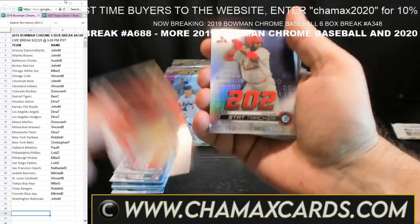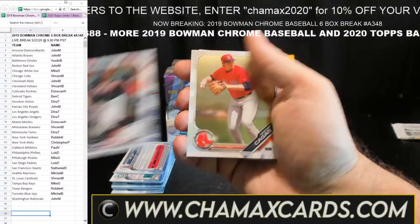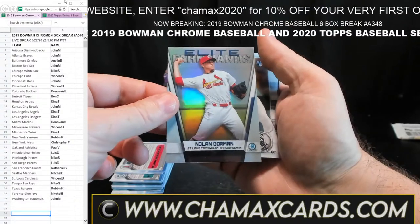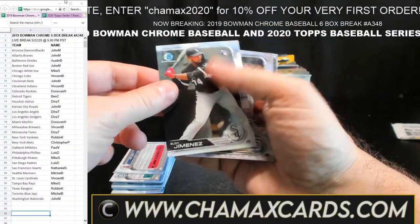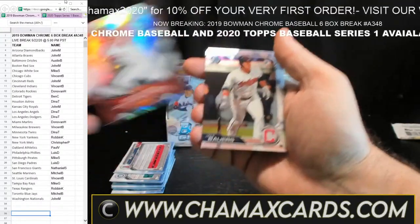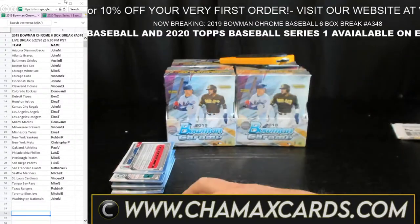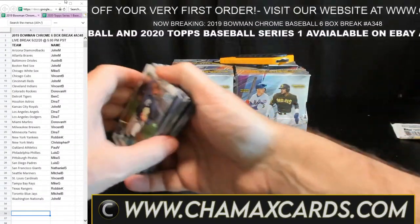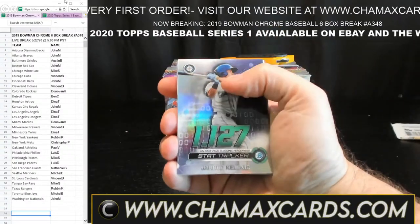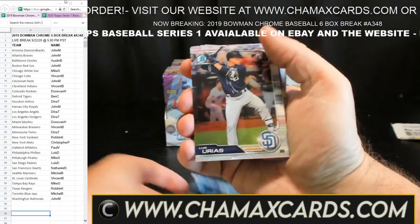First for Perdomo. We got El Hurrius Montero for the Cardinals. Nolan Gorman for the Cardinals. Eloy Jimenez for the White Sox. Carter Kieboom for Washington. Bowers for Cleveland. All right, so we're looking for Rocky Auto for Cleveland. Let's do this. Jared Kelnick for Seattle. Rowdy Tellez for Toronto.